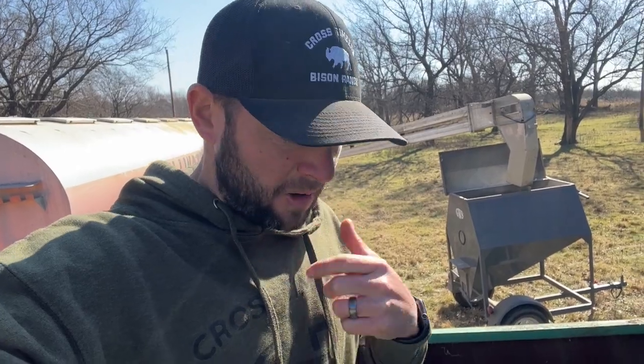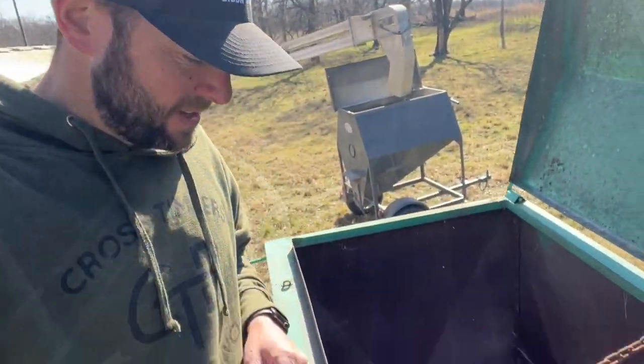Getting some feed delivered for our bison. You guys will not believe what I saw when I opened up our big bin right here.